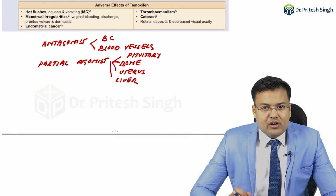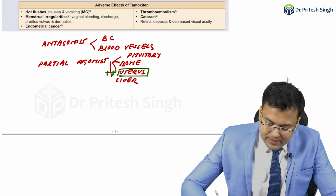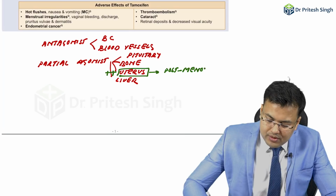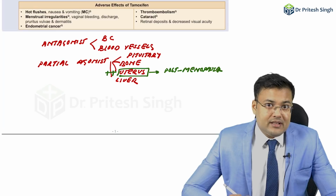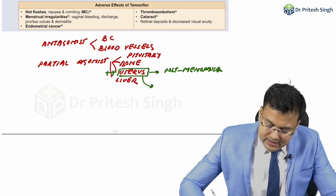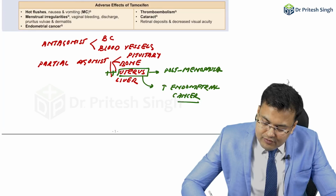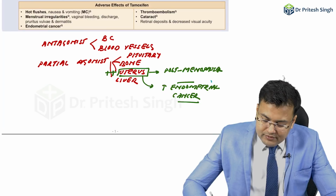We are concerned about what? Uterus. So since there is partial agonistic activity, what is the main problem? Especially in postmenopausal patients, because of this partial agonistic activity, there is increased risk of endometrial cancer. And in postmenopausal patients, there is already an increased risk of endometrial cancer. So the main problem is the increased risk of endometrial cancer. We can give this drug in postmenopausal patients for hormone therapy, we can, but we are not giving. Why? Because of this particular complication. So it increases the risk of endometrial cancer.